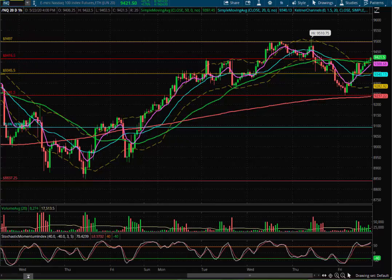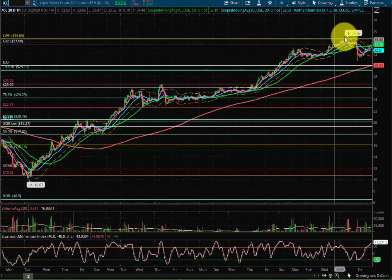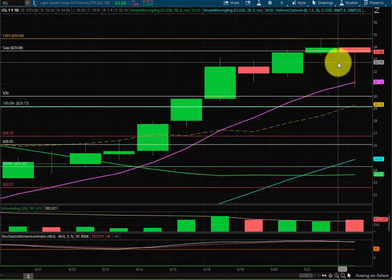Now a brief mention here of crude oil. We're not just going to talk futures. But I did want to mention that crude oil is resetting on the daily, and this is actually such an easy read. And this is the point of the weekend prep. We want to get an easy read on these charts. We want to focus on the stocks that are a little bit simpler, rather than the ones where we pull them up and we say, I don't know about that one.